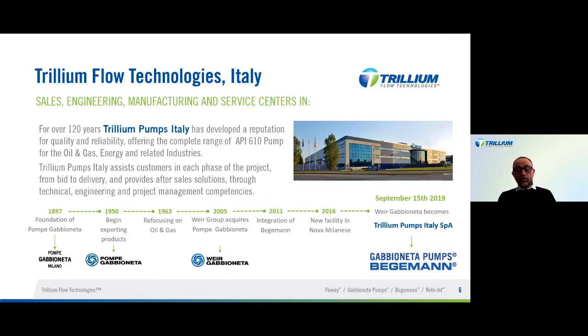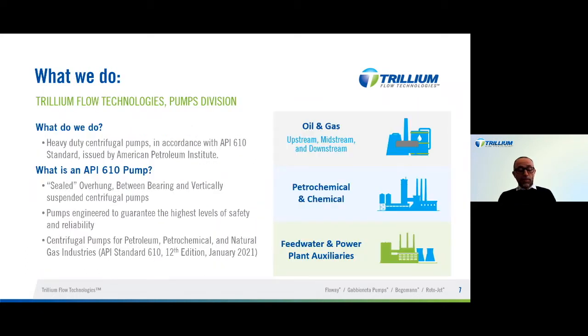We are recognized by the market as a highly qualified supplier of reliable and efficient high-quality pumps and after-sales solutions as well. For many years, Trillium Pumps Italy has been focused on design and manufacturing of API 610 compliant centrifugal pumps. It means sealed overhung between bearing and vertically suspended pumps specifically designed to work in the most severe and demanding environments. Of course, oil and gas is the main market for us, upstream, midstream, and above all, downstream.